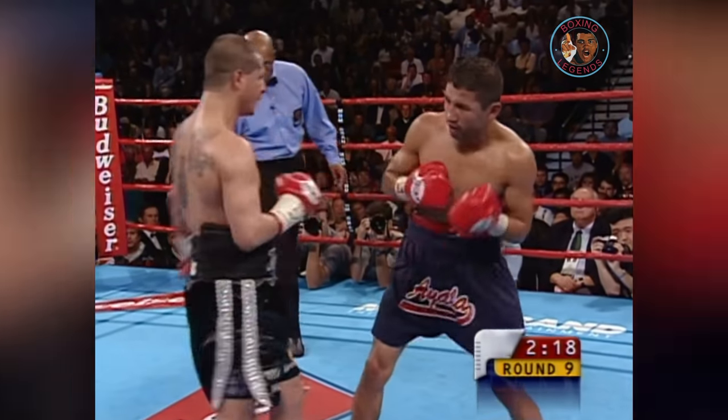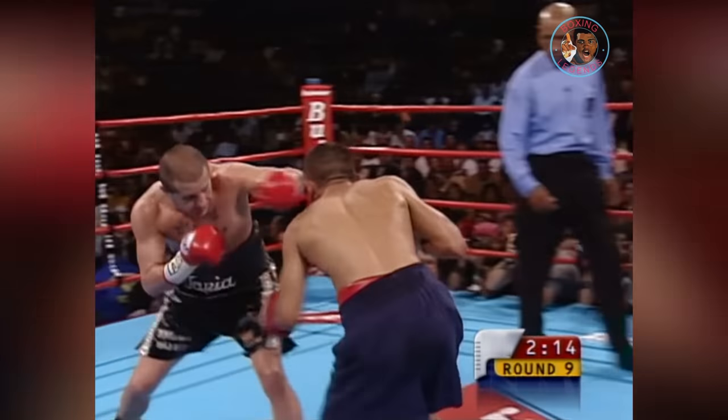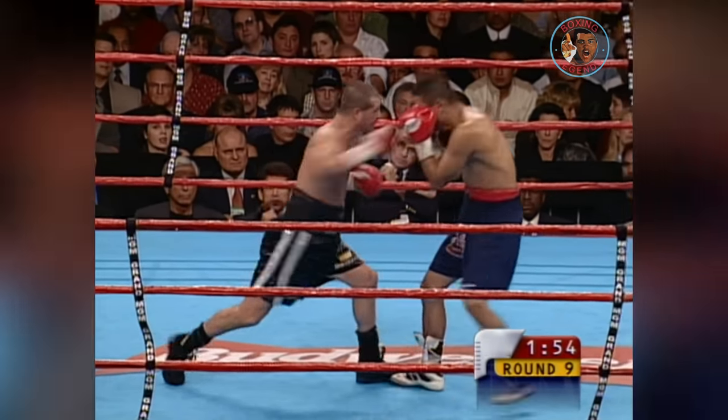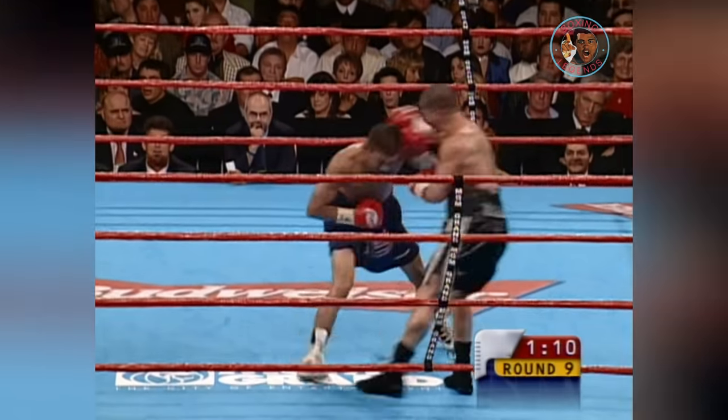Gerald McClellan years ago used to come in at 159, and then the next day be 176, 177, beyond light heavy. And making a miss far too often. Pushing Tapia, Ayala 30-1 with 12 knockouts.